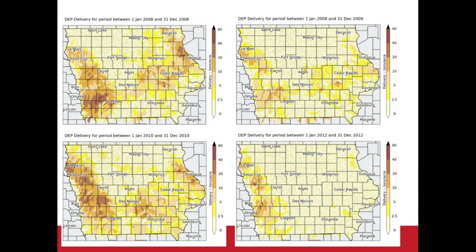So what have we learned? We've learned a lot of things, but just 2 or 3 real simple ones here. The patterns of soil erosion are quite consistent even across years. If you look at some of the heaviest erosion rates here in 2010, the color ramp indicates we have erosion rates in some areas over 40 tons per acre in that given year.